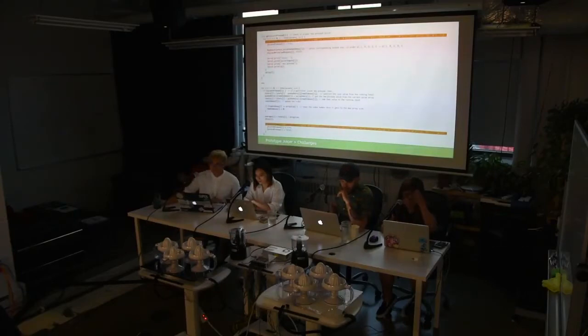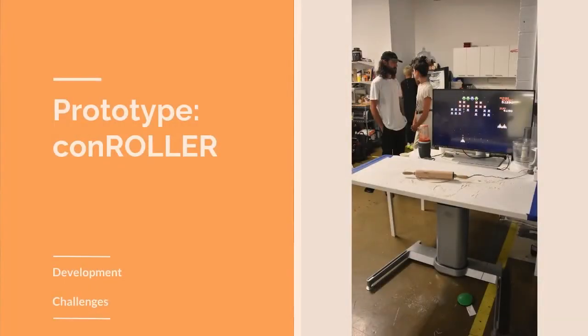But yeah, so we'll talk a little bit about the other prototype, which was the controller. So that's this nice rolling pin right here, which you guys will see the current versions of in the back over there right now.